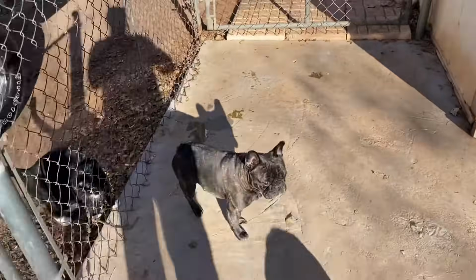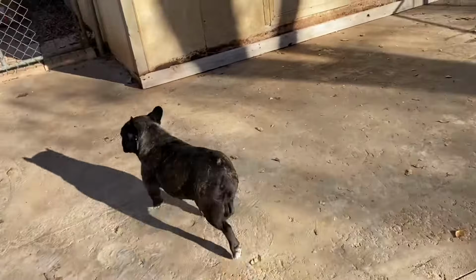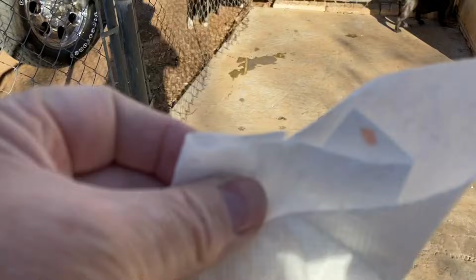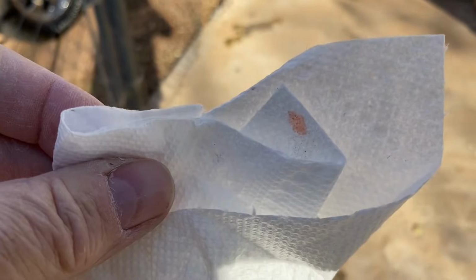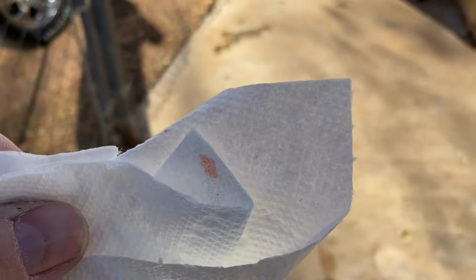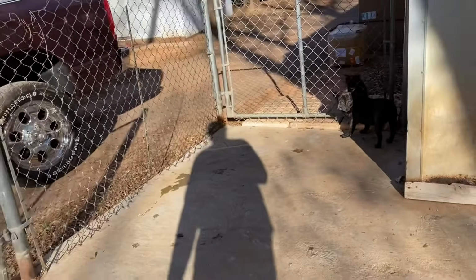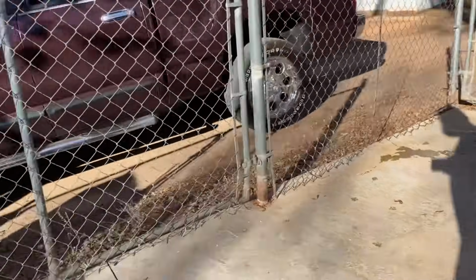So here's a video of this girl right here. She's ovulated, but I don't think she's quite ready. And if you look at the blood color, you'll see it's not exactly pink yet, but it's getting there. But we thought we'd just see how these two behave and see how interested he is and she is.